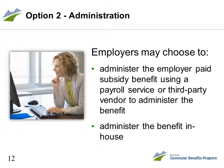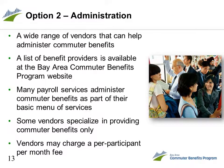To administer the benefit, employers have two options. Employers can either administer the subsidy to employees using a payroll service or third-party vendor, or administer the subsidy in-house. There are a wide range of vendors who can help administer commuter benefits. If you're considering using a vendor, a list of benefit providers is available on the program website under the Helpful Resources section of the webpage.